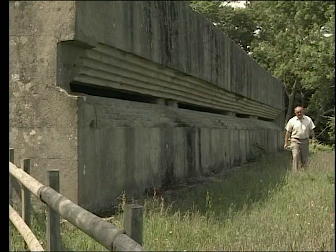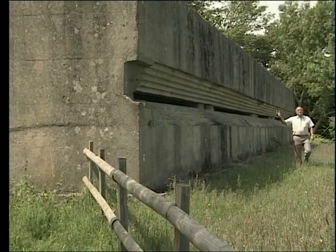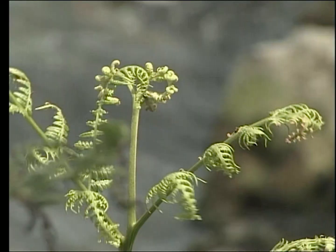But this structure is not part of the defences. This was actually built to allow senior officers to watch practice landing exercises in the bay later on during the war.